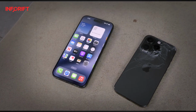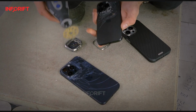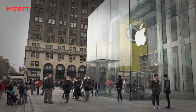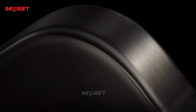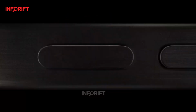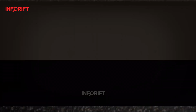What can you do if your iPhone 15 Pro Max back cracks? If your iPhone 15 Pro Max back cracks, there are a few things you can do. First, you can try to contact Apple and see if they will replace the phone for free. Apple has a 1-year warranty on all of its products, so if the crack is due to a manufacturing defect, they may be able to replace your phone.